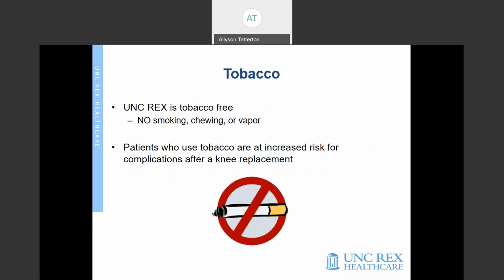UNC Rex is a tobacco-free facility. There's no smoking, chewing, or vapor. Patients who use tobacco are at increased risk for complications after knee replacement.